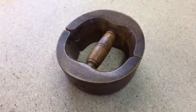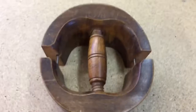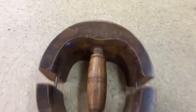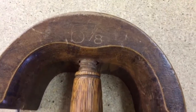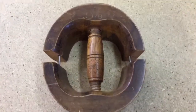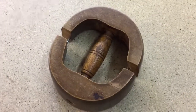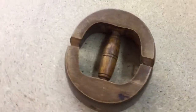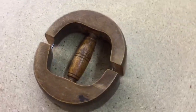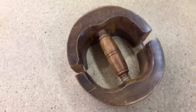This is a vintage hat stretcher. It has this little handle in the middle to spread out your hat band. And this one is marked 6 7/8, which would be the minimum hat size. I found this in a box lot along with some wooden pipe tobacco humidors and a little pipe rack. I wasn't sure what this was. I had to look it up and do a little research, but I'm glad I did.